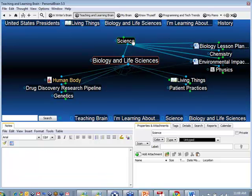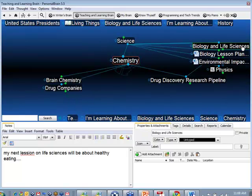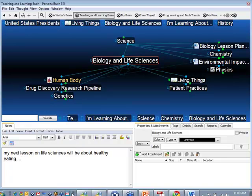If I'm in science and maybe I'm focusing on something else, maybe chemistry, if I just mouse over this thought here on biology and life sciences, I want to direct everyone's attention down to the lower left-hand screen where you can see my note, and I can correct that spelling mistake here as well. My lesson is going to be about healthy eating. So it helps me remember and capture ideas in the very structure that I need to work on those ideas. So that's the notes area.